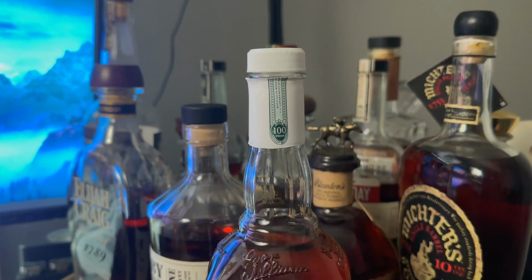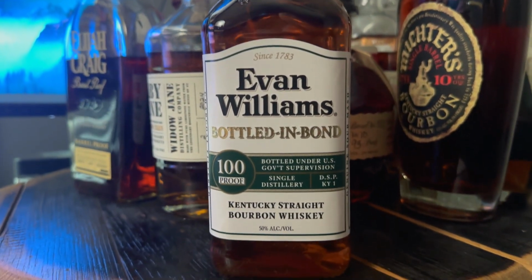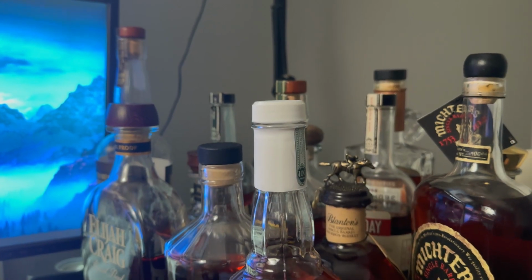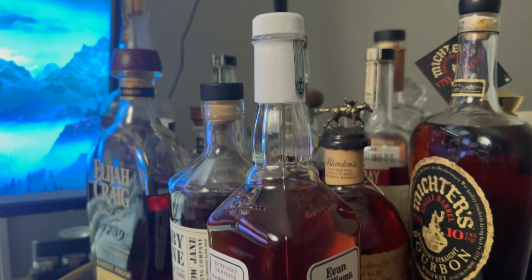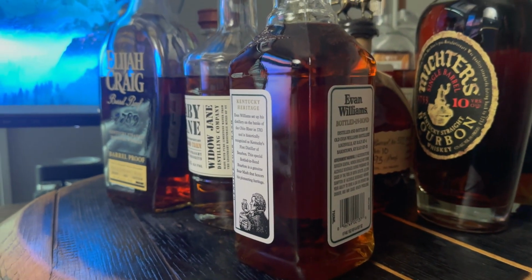So it says, Evan Williams sets up his distillery on the banks of the Ohio River in 1783 and is historically recognized as Kentucky's first distiller of bourbon. This special bottled and bond bourbon is a genuine sour mash that honors his pioneering heritage. So, we'll see if it's any good today.